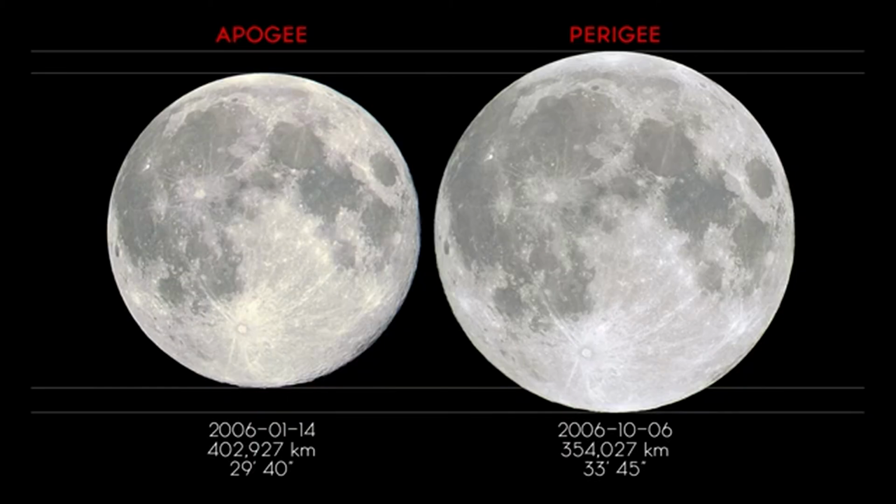So when you step out at night and look at a full moon and you think, gosh, that's a lot larger than I remember it being sometime in the past, it's not an optical illusion. That's actually happening, and it's because the moon is in an elliptical orbit.